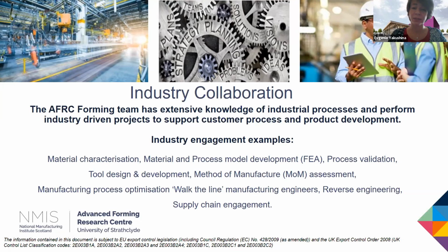In some cases, customers come from a different background, and they are looking more for the tooling side and the development of tooling questions. That's also one of the areas of expertise we hold in our team. Another area of expertise, which is one of the most helpful and most needed types of service we are providing in the team and in the center, we call methods of manufacturing assessment.